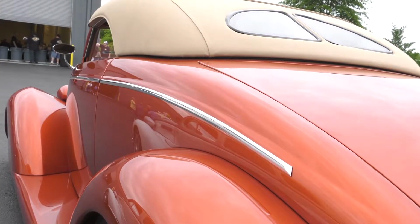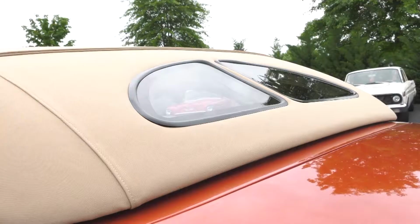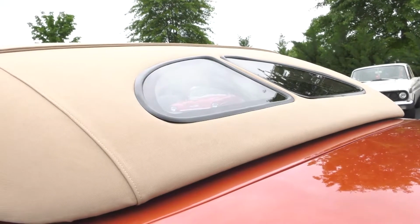It's a Ramjet 350, 700 Ford transmission, 9-inch Ford rear end. Runs really good, smooth. Got AC, power windows, power hood, power trunk. Pretty much everything you need.